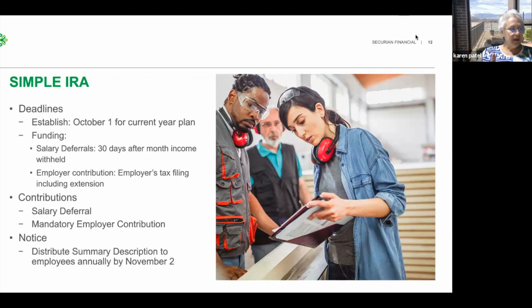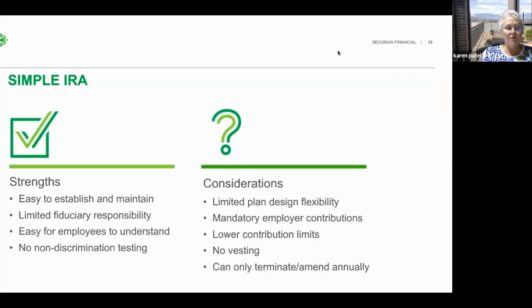The one thing, we talked about the November 2nd deadline. On the next slide, kind of an overview of strengths and considerations. Again, this is in your resource guide. SEP Simple, we're going past. And so this, if you're following along in your resource guide, gives you the highlights of the strengths and how to operate the plans and the details.